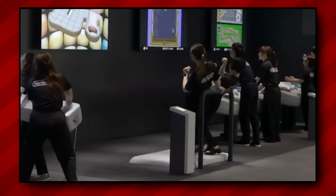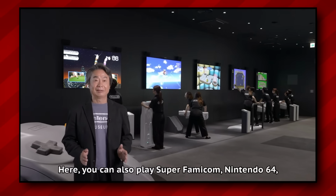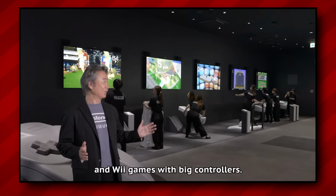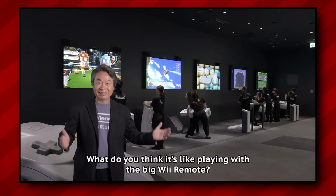Now you might be asking, what about the GameCube? Where's my giant GameCube controller? Well, Miyamoto specifically said we'll be able to play Famicom, Super Famicom, N64, and Wii games, and he usually picks his words carefully, so I'm guessing the GameCube fans will have to wait to fulfill their gargantuan controller dreams.